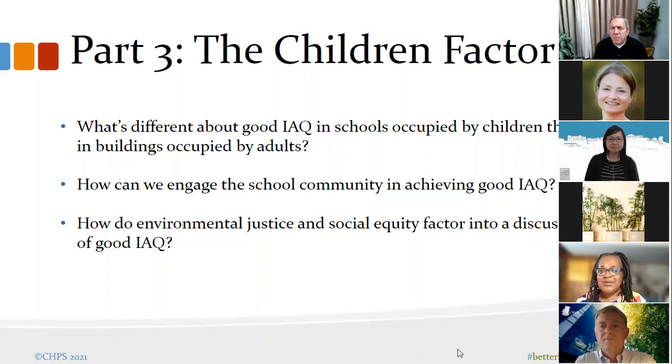The other thing is they have behaviors. All of us who have kids know this. One of my friends calls them belly botanists, right? They're low to the ground, and they're often sitting on the floor in school, so things that are being entrained back up into the air, they're closer to. They have hand to mouth behaviors. They touch things and then they touch their faces and their eyes and their mouths.